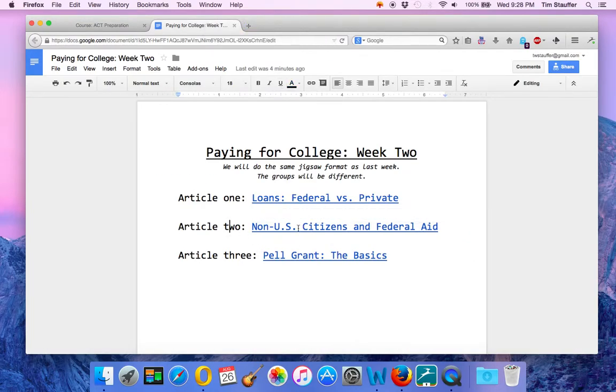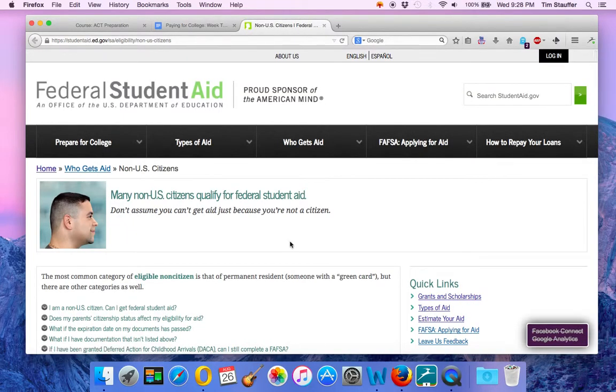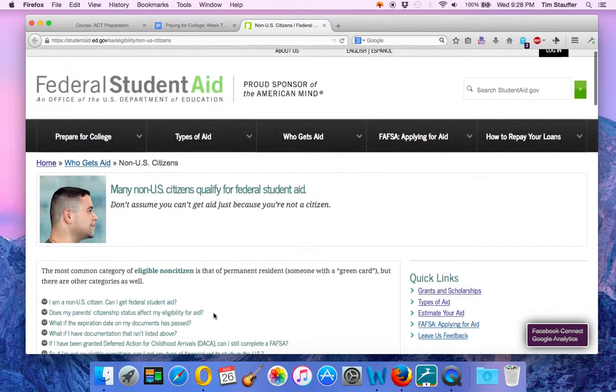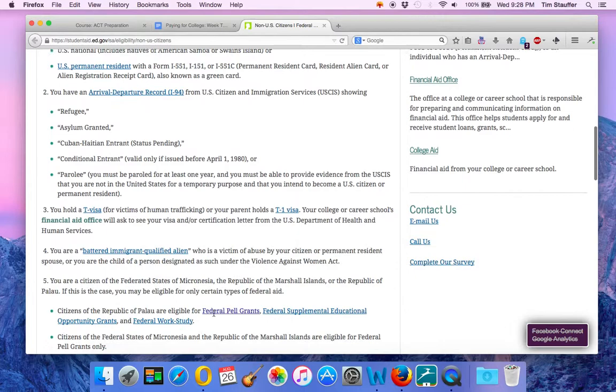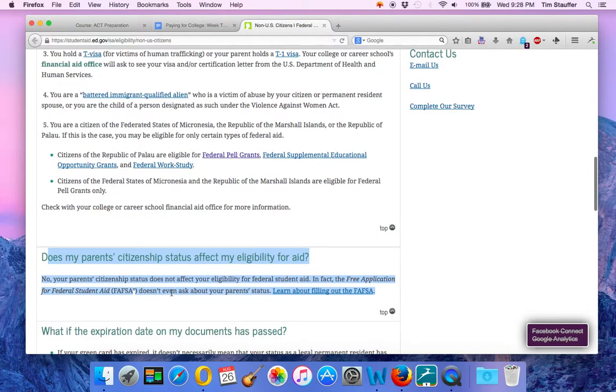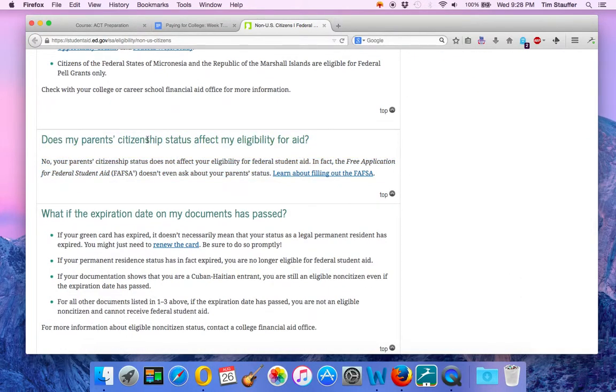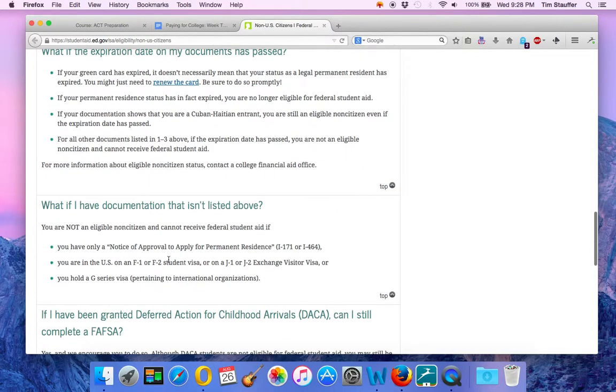It's about non-U.S. citizens. So if you're undocumented, if you have DACA, how do you get financial aid? Besides scholarships, what can you get? This link, again from the U.S. Department of Education, explains a lot of information about who can and can't get aid. What about my parents if they're undocumented? Well, look here. It says some very important information about your parents' citizenship status. Is that affected? All sorts of things.